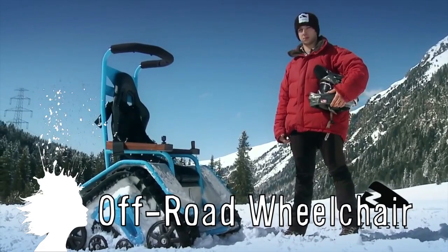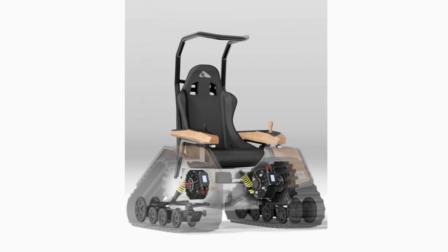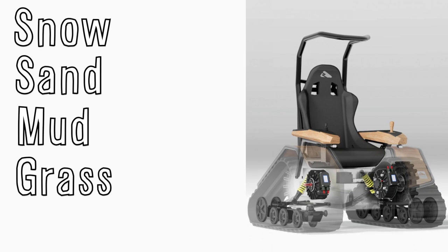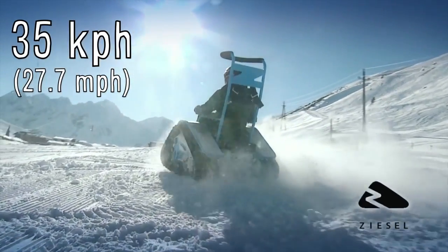The Zeisel is an off-road wheelchair. The year-round all-terrain vehicle is barrier-free and electric, and has the ability to perform on snow, sand, mud, grass, and stone. The battery lasts for several hours and it tops out at 35 kilometers per hour.